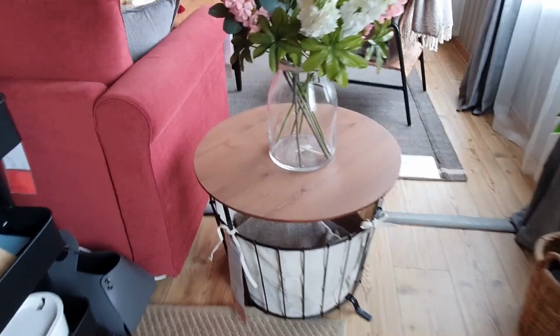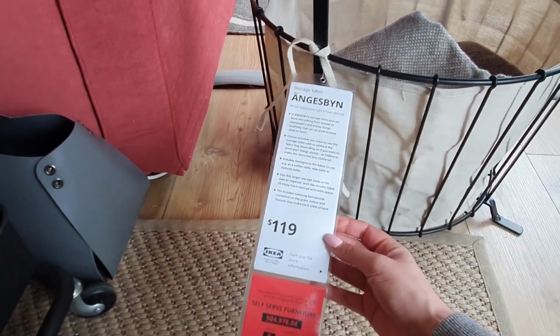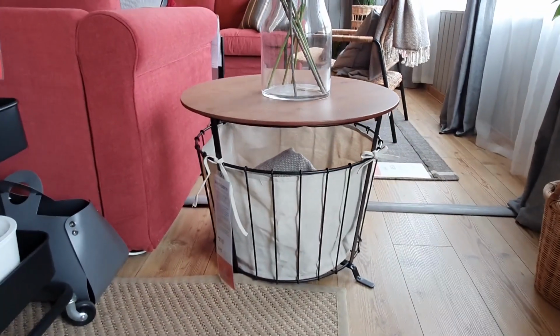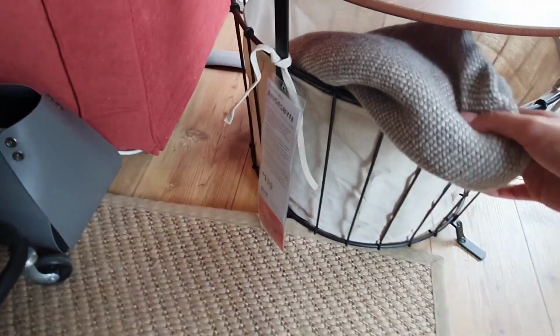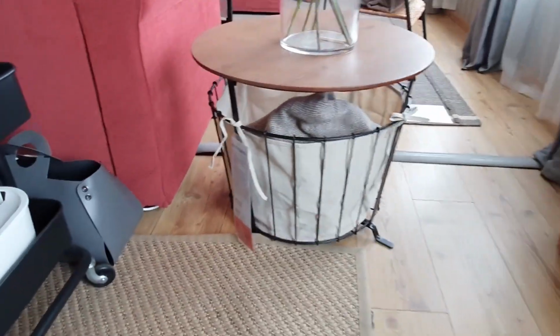I also saw this other storage table which was fairly similar in design, but in saying that, it does have a very different style and feel to it. This one has a wood grain top and a cloth liner in the storage basket, which conceals whatever is inside a little better, but it does give this one a bit more of a farmhouse vibe, whereas the other one feels a bit more minimalist.